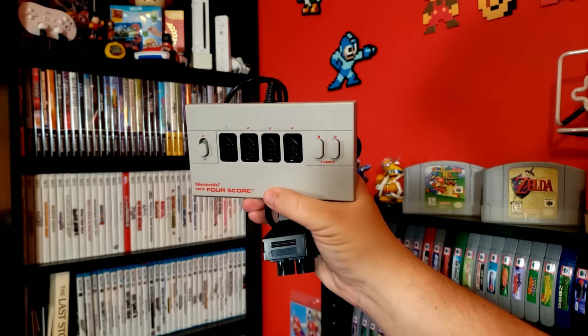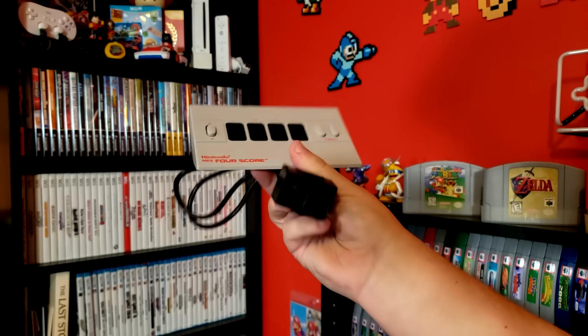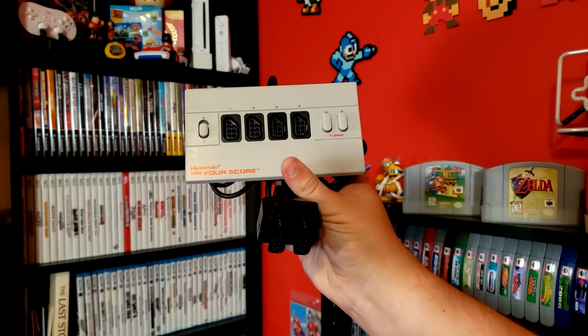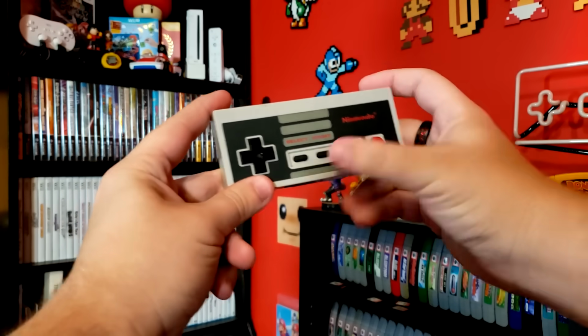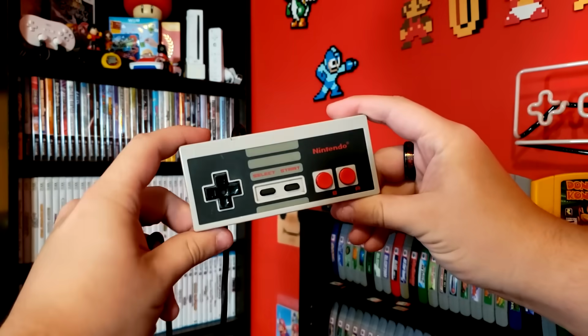Multi-taps like the 4-score and the satellite take advantage of the NES's serial bus by increasing the amount of serial data available to the console through this data pin. With this method, a practically unlimited number of extra controllers could be connected in sequence. And because the NES gamepad has only 8 binary buttons, the information for any given controller can be sent with only 8 bits, or 1 byte, of data.